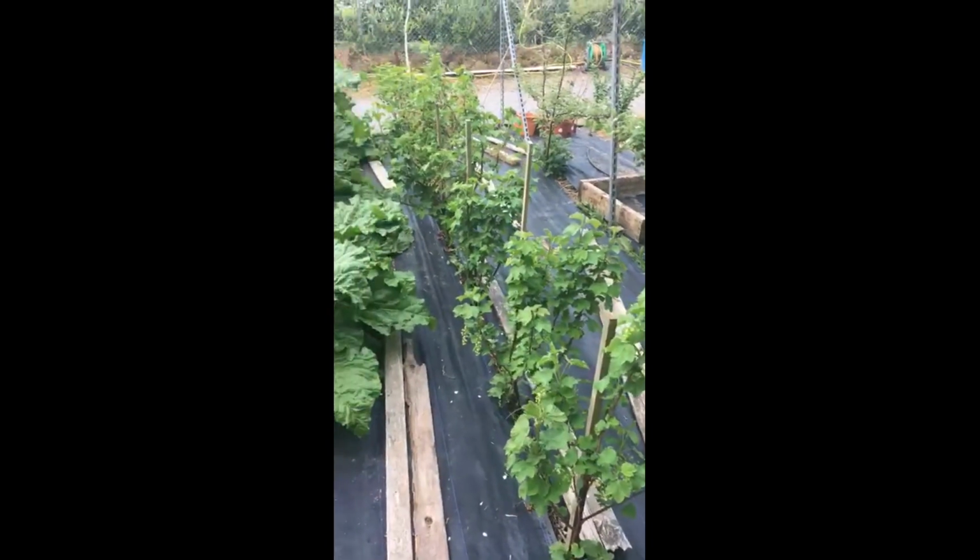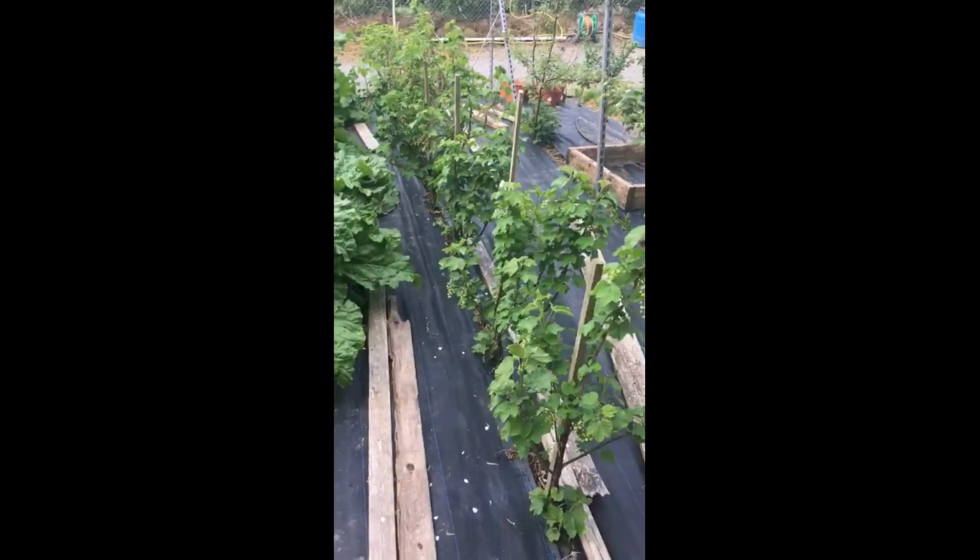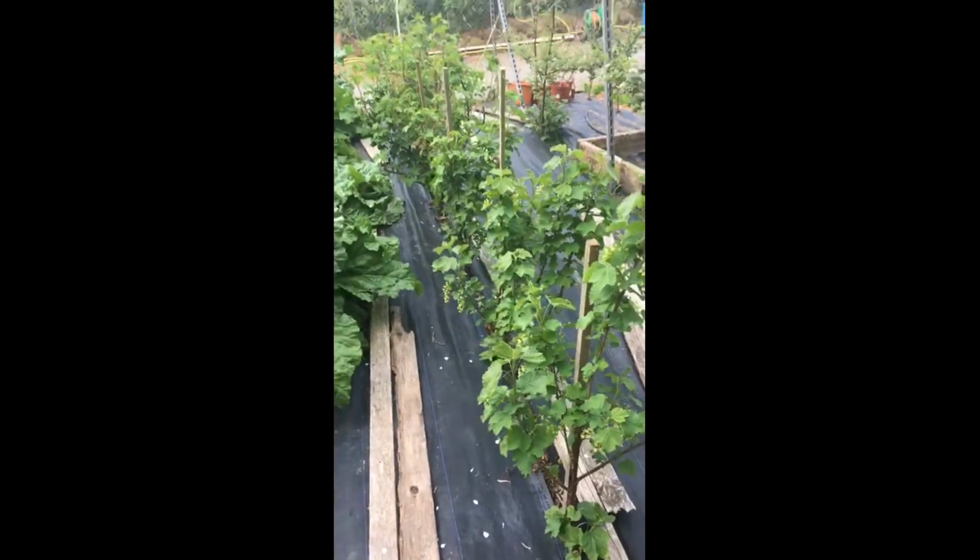Next then we have currants, and in our garden here we have red, white and black currants all in one little area there. And the idea of these is that they're planted in the polythene as well to keep maintenance for me easy.